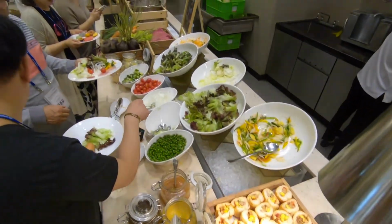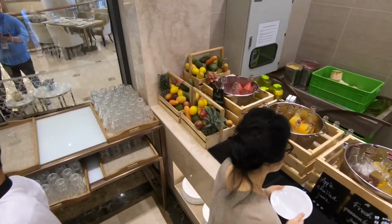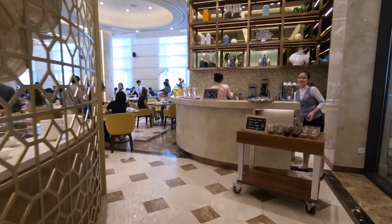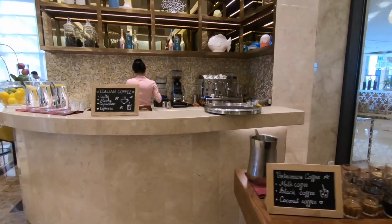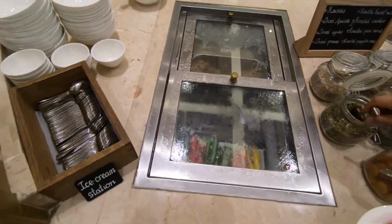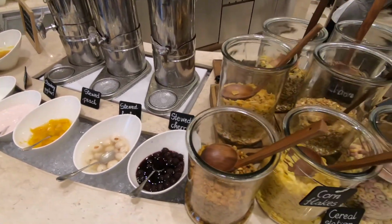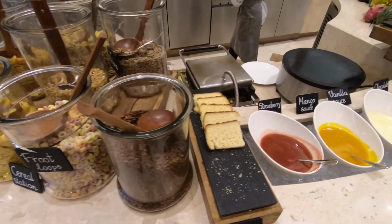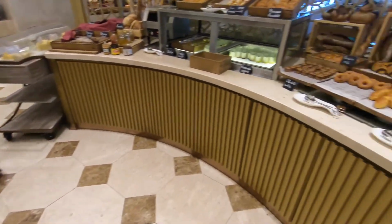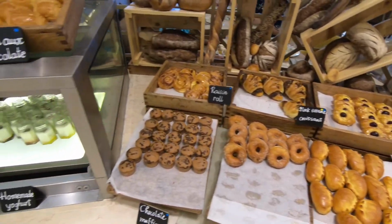And then you have the salad stations, and then the juice stations, and then the tea, coffee, and then back to this coffee lady where I had the coconut coffee, it's very nice. And right over here you have the ice cream, cereal. The selection of cereal is quite a lot. And then you have the waffle stations. And then the bread. The selection is very good. Oh, homemade yogurt.